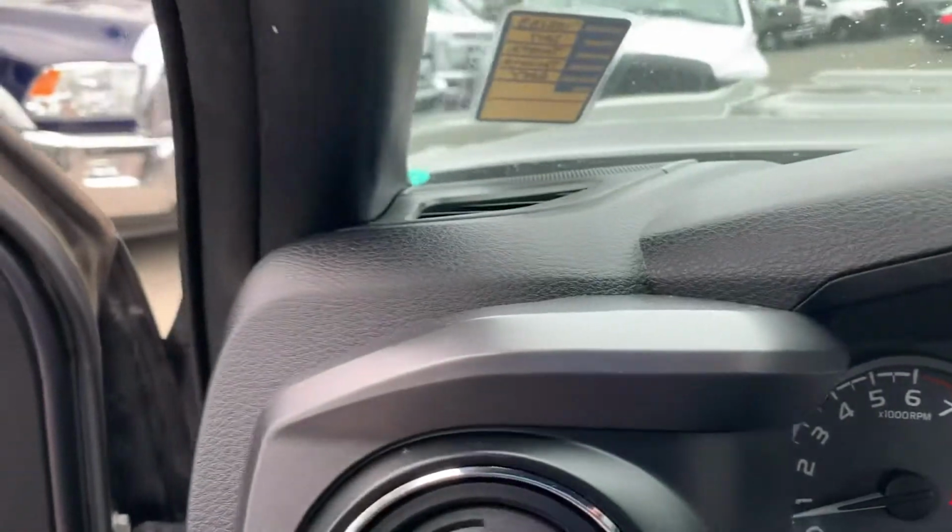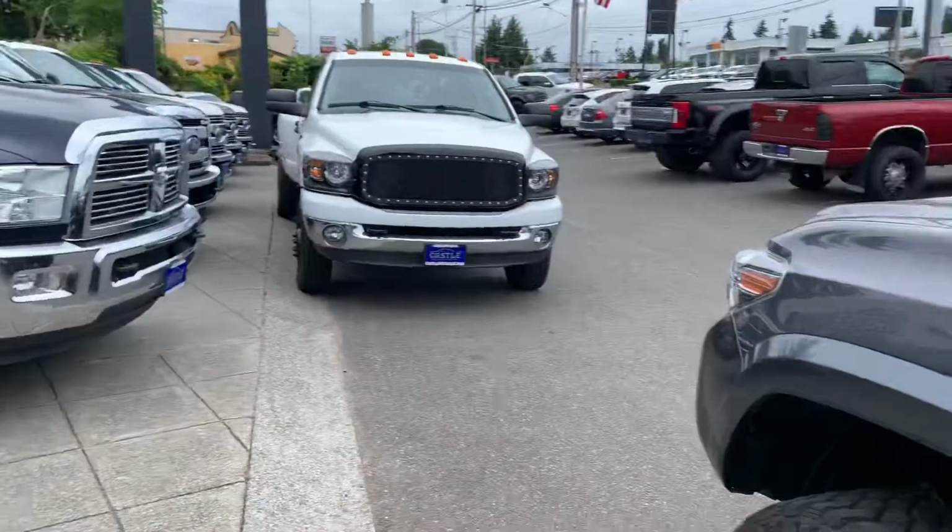Let's pop up the hood. Let's check what's down here. That nice, beautiful V6.